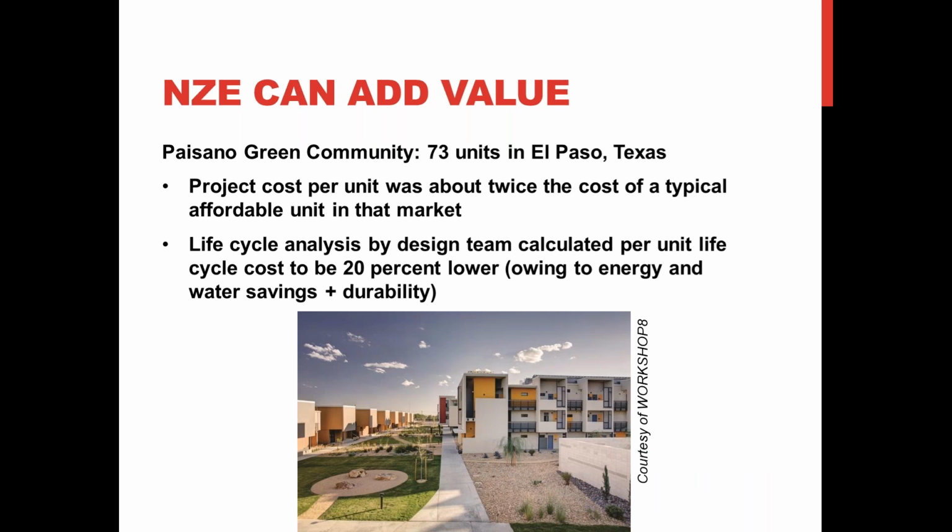Net zero energy can add value. This green community in El Paso costs per unit about twice the cost of a typical affordable unit in that market. So that is a lot of additional cost. But at the same time, the life cycle analysis by the design team calculated that the per unit life cycle cost was actually 20% lower than a typical unit in that market, looking at energy and water savings as well as durability.